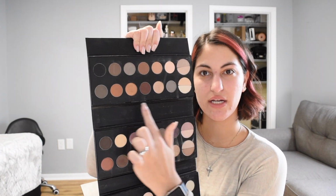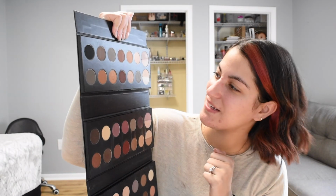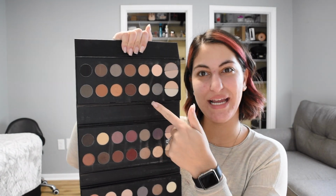The Mixed Metals is this second row here, and it has a lot of mixed metal looking colors. So there's coppers, there's some more silvery gray, a champagne kind of tone, a darker gray, but I always go for the copper tones. All of these palettes are really good. They have a ton of colors where you can be a little bit more dramatic, but they also have tones and shades where you can make it more natural and more day-to-day as opposed to a nighttime smoky kind of effect.